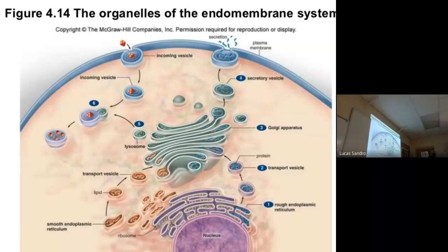Vesicle is a word we did not really address on Friday. Vesicle is kind of the general term in the endomembrane system for when you wrap a membrane around something and send it somewhere. That's a vesicle. In the case of sending ER to Golgi, we call it a transport vesicle. In the case of sending something from Golgi to outside the cell, we call it a secretory vesicle, as in it's secreting something from the cell.